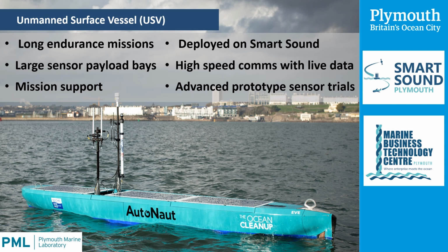It has a large sensor payload bay. The vessel that we'll be procuring is a 5-meter vessel. It has high-speed communications and plenty of payload bay for all kinds of sensor development and sensor integrations. And again, this vessel will be supported with a very professional team.